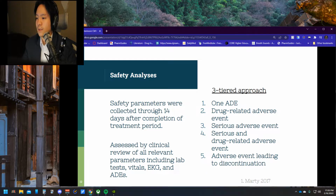So collecting the safety parameters for 16 weeks, because the treatment period is 14 weeks, and then 14 more days after that is 16 weeks. And we are looking at essentially parameters that are assessed by clinical review in regards to lab tests, vitals, EKG, and adverse drug events. And they have something called a three-tiered approach, where we're just using two-tiered and three-tiered. We're not using one-tiered because from what they stated, it's inferential testing, so that's why we're not using it.